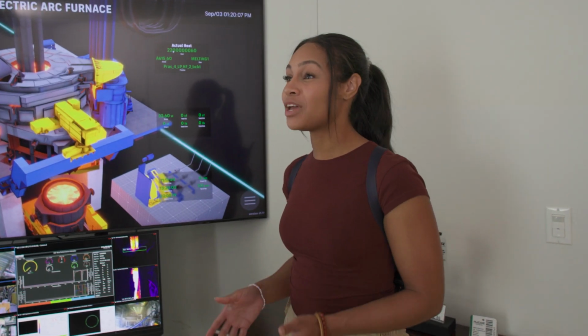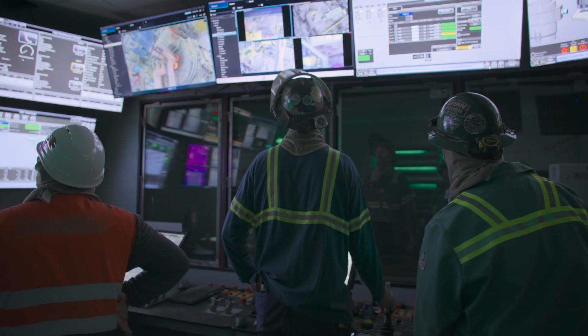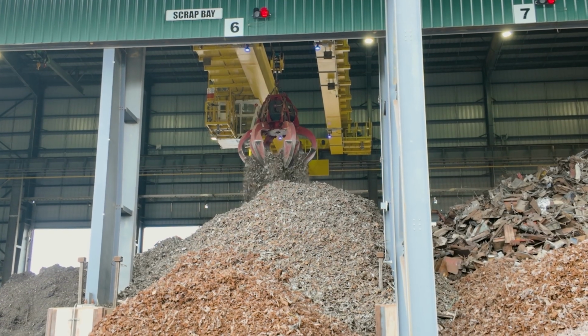So what's your favorite part of your job? After you're working on a code or on a project after several hours, when you get it to work and it helps keep our teammates safe, that's the best part of the job.